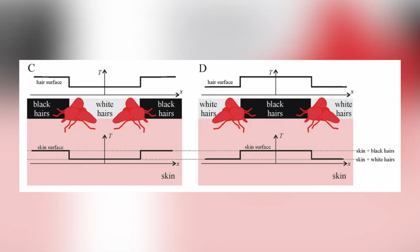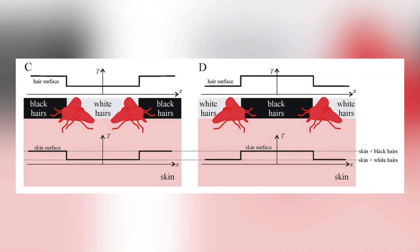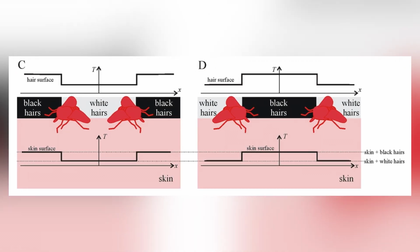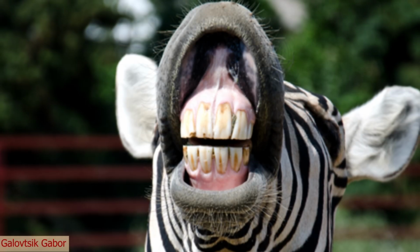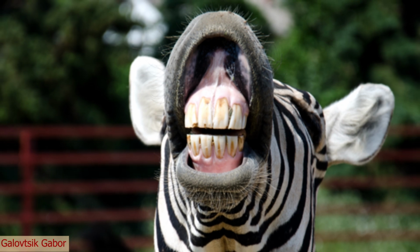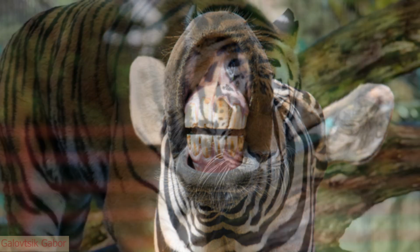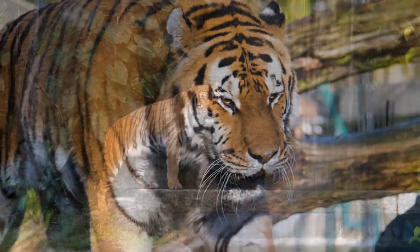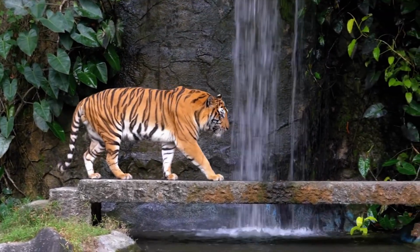This was correct, as flies often landed on these stripes once they're heated, and usually perform unsuccessful bites to get blood. This would then lead to zebras either swatting or biting the flies. A nasty end indeed. So that's the answer for the prey, but what about the predators? Well, for tigers, it's a little different.